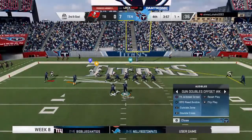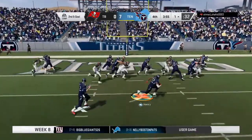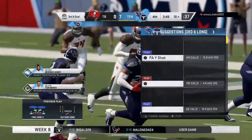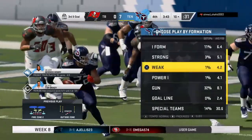Another shot from the 1 on 2nd and goal. Get ready, get ready, get ready. Watch the eye. Trying to punch it in with Henry. And they'll be driven back here, losing yardage to the 10-yard line. That'll go as a loss of 9, and it leads to 3rd down. Brings up 3rd and goal.